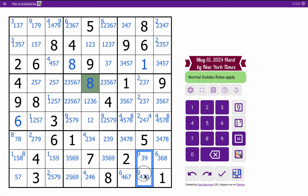So 7, 8, 9 isn't, but we knew that already. What about six? Okay, these can't be six by given, and these can't be six by placement, so six must be in one of those two in box six, therefore these two are not six. These two are six, but that again doesn't tell me anything I don't already know.